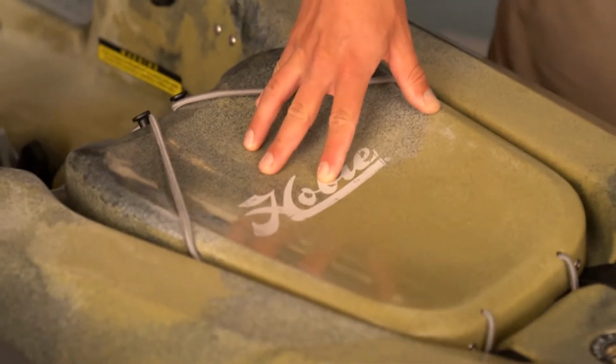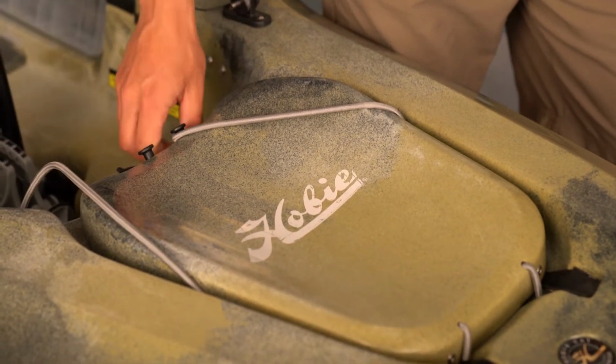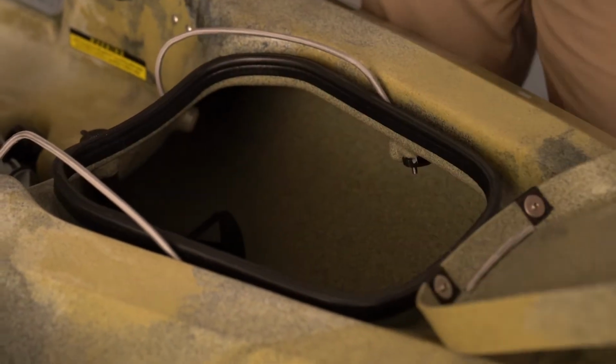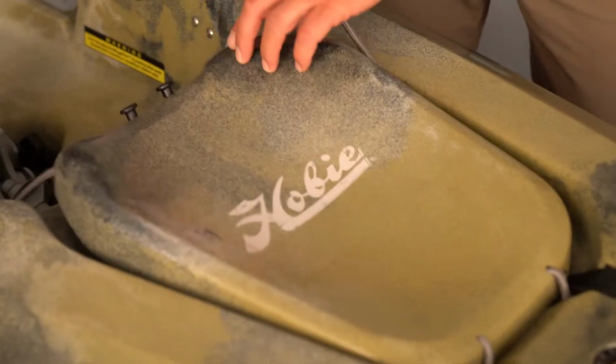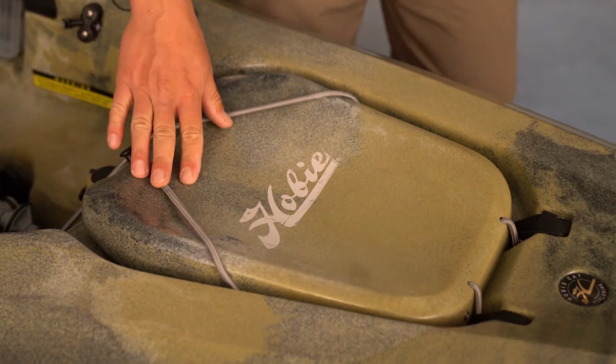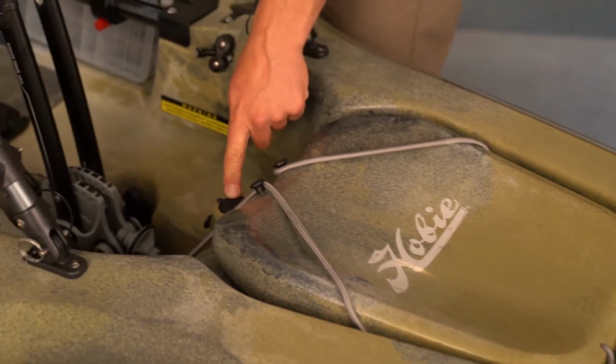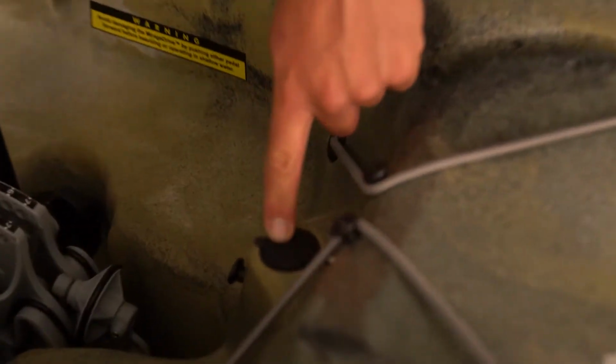Probably the first change that I really like about this kayak is easy access to this front hatch. It's still a really large hatch, but now it's just a lot easier to open and close using these 2 bungees on top and these 2 eyelet posts. There's still a sail mast in case you want to add an accessory here or you want to use our kayak sail. I added an H-bar right here.